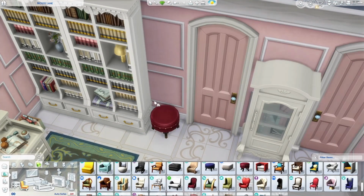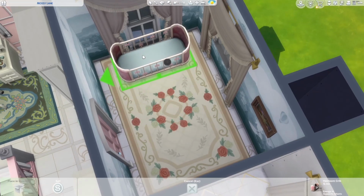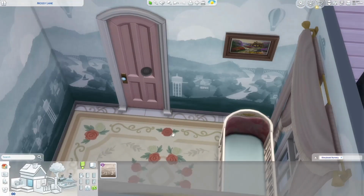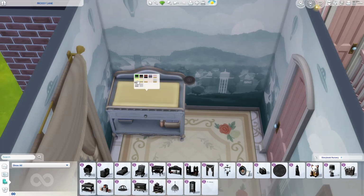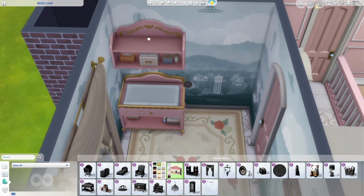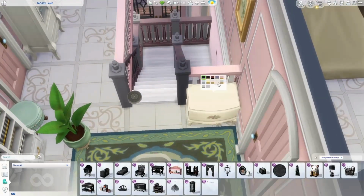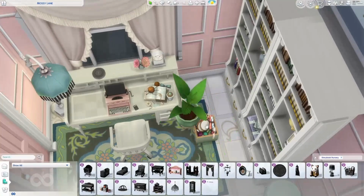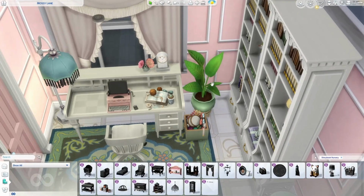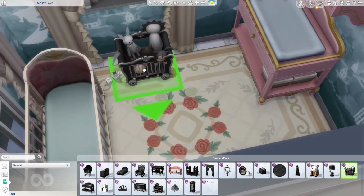For example, here in the nursery, I decided to only have this beautiful wallpaper, which is very detailed, but since it's monochromatic, I think that it is still pretty usable and it doesn't really clash with anything else that you might have in there. And I decided to mostly use this stuff from that kit, but I also decided to have this rug from Cottage Living. I was going to use one of the bunny swatches, but then I forgot. This rose swatch really fits with this space, I thought, so I decided to just have that.